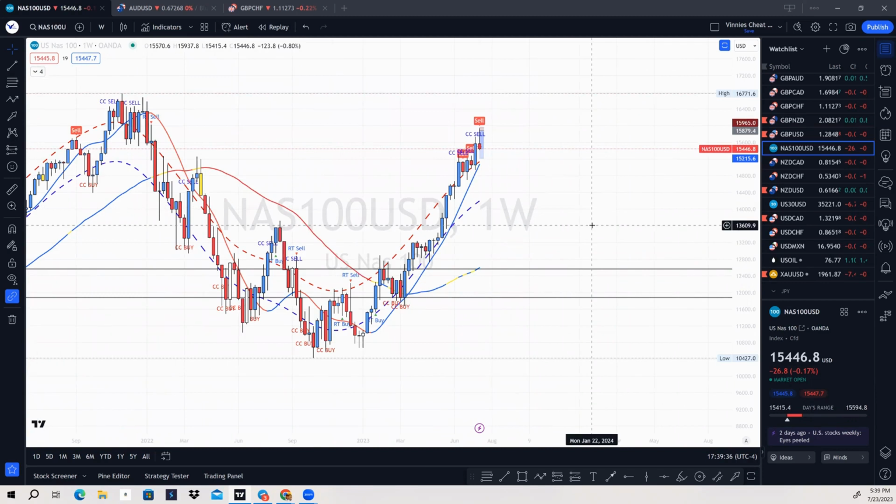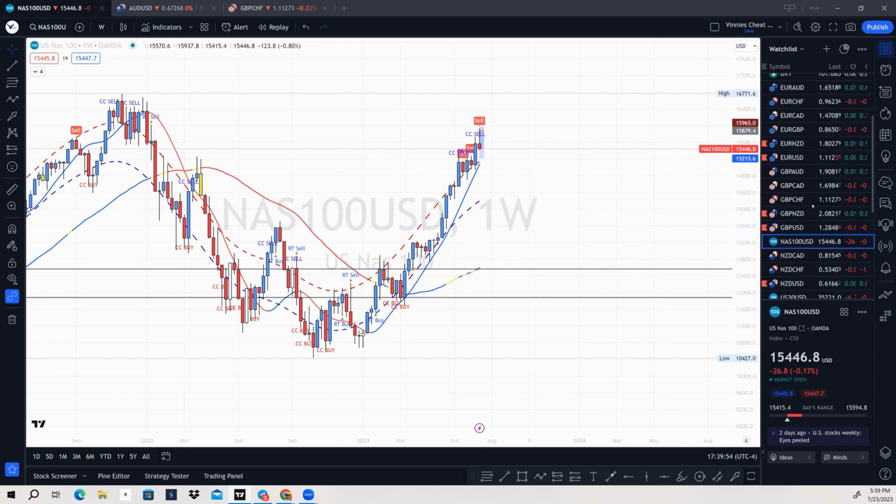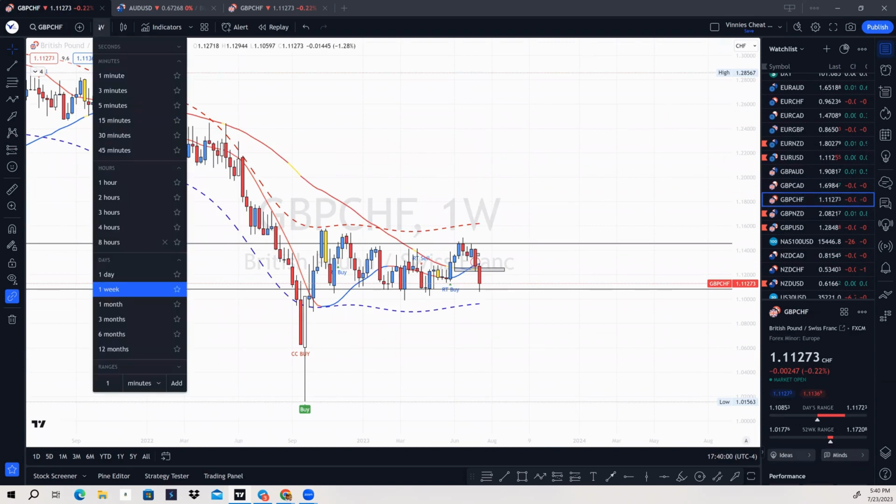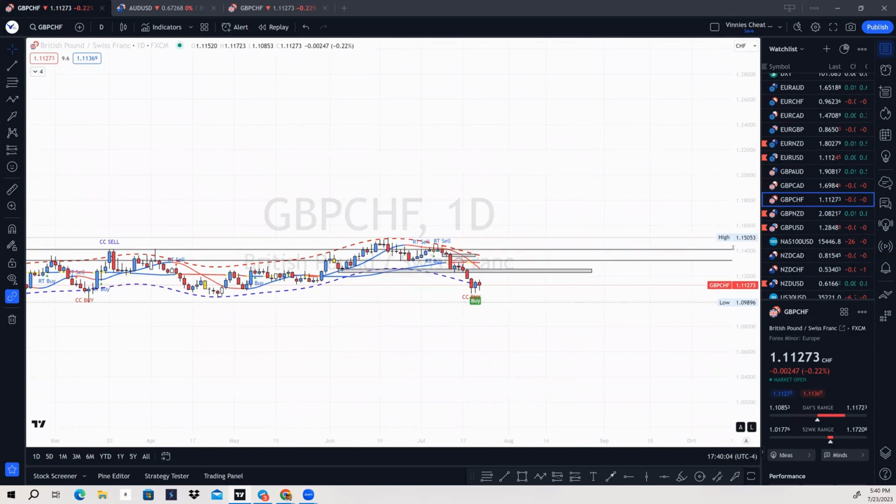Make sure you look for opportunities to trade in the direction of the higher time frame. Let me say that one more time. Make sure you look for opportunities to trade in the direction of the higher time frame. Okay. So those are the pairs that I've been looking at. We have a couple high probability setups again from last week. GBP CHF, we have a buy on the daily time frame.